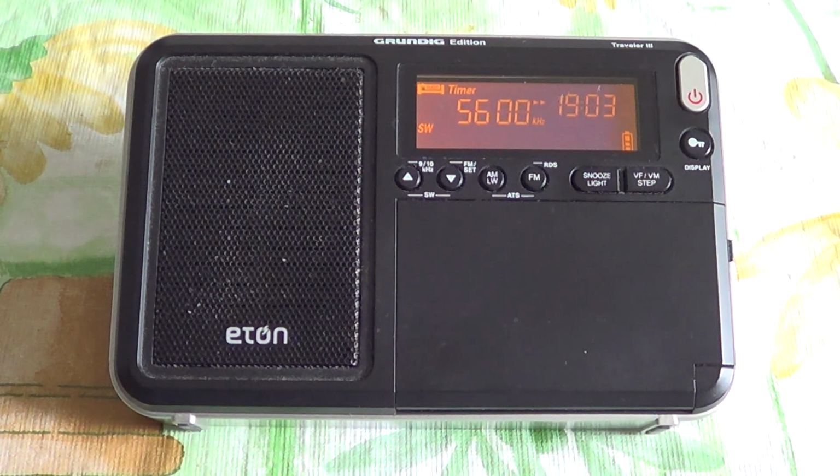It receives long wave, medium wave, shortwave, and FM. Of course, FM stereo through the ear headphones. The shortwave spectrum goes from 2.3 to 26.1, which incorporates every international and tropical broadcast band. What is nice is it can also tune in between, so it's not just the international broadcast bands, it's really the full chunk of that frequency range, so you don't miss out on a lot of stuff.